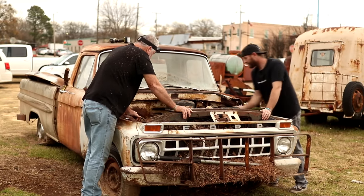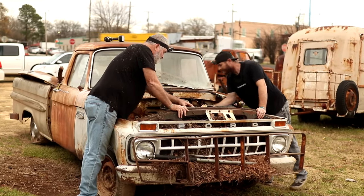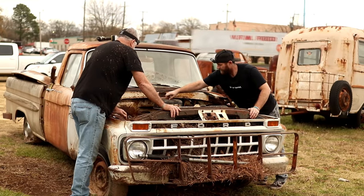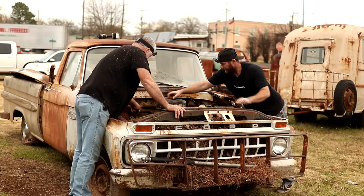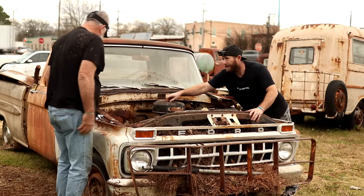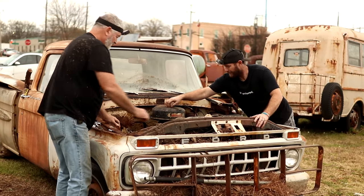We can try. The heads don't look too bad on this side. Looks like about a 9/16 or so. Get this out of the way just so we can. Like I said, we need to pull that distributor out too. And I guess if they break off, they break off. We'll just try to deal with it later.